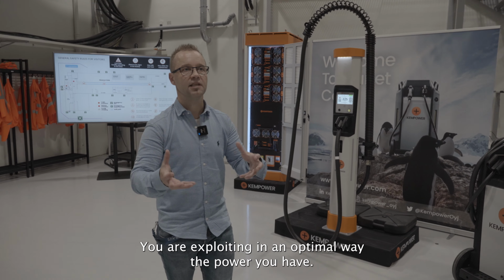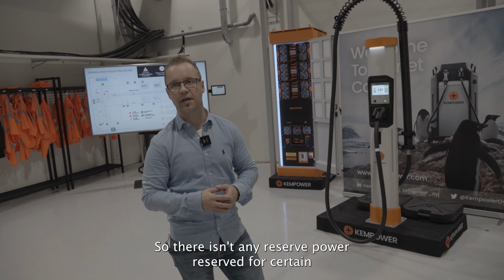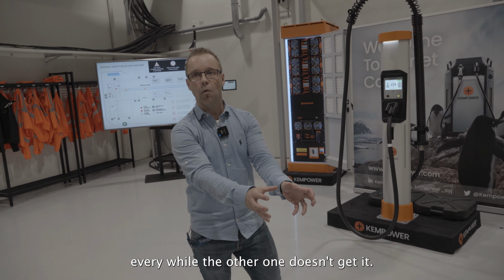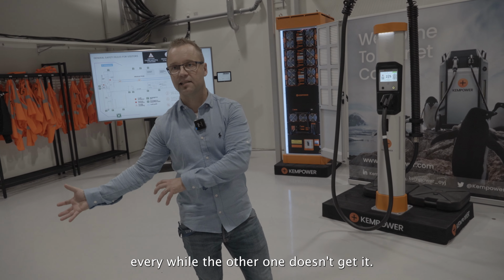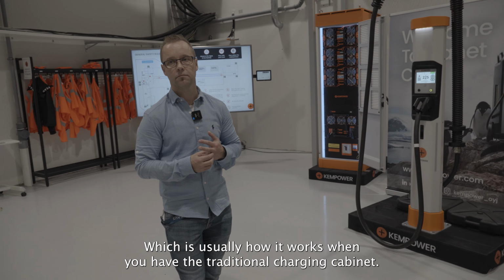You are exploiting in an optimal way the power you have. So there isn't any reserve power reserved for certain EVs while the other one doesn't get it. Yeah, which is usually how it works when you have the traditional charging cabinet.